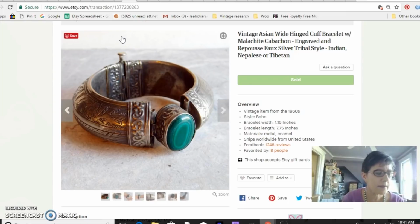Let's see. This is an Asian piece, probably Tibetan, I'm thinking Nepalese, maybe from India, not sure. I see a lot of these around. This was a really pretty one. It had nice metalwork, had a nice malachite cabochon. This is not silver. It may be like a low-grade silver alloy. I paid $15 for that and sold it for $48.